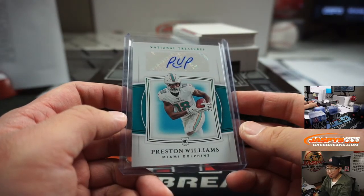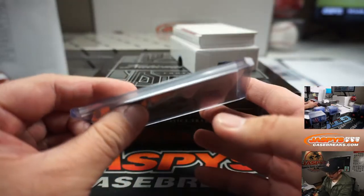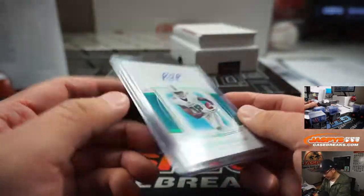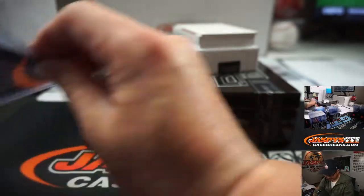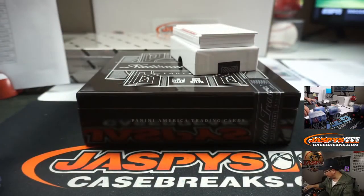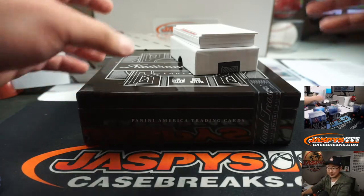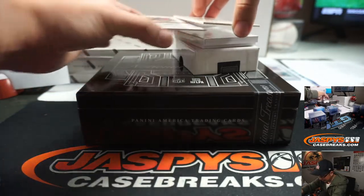Sneak cards. What top loader do you use for these? They're all different. They're all over the place, man. Like this one, I think, is a 130 because it's slightly thicker. The Josh Allen, I think, went into a 100. The base cards go into a 75. You have to have 75s, 100s, 120s, 130s, and 180s. They're all over the place.